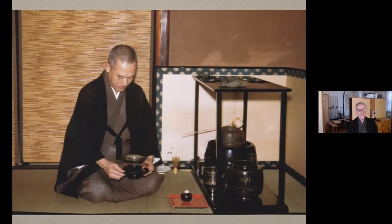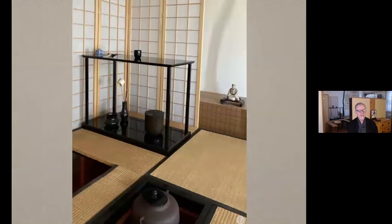So into my room now, this is the Shin Daisu in my room with bronze kaigu, Rikyu looking on. Another one of my great, well, actually all of my things are great treasures. They may not be great in the world, but they are to me.